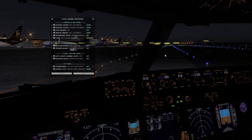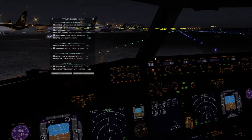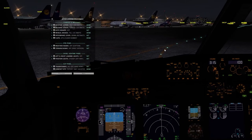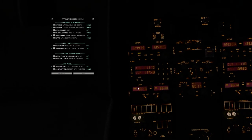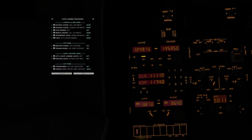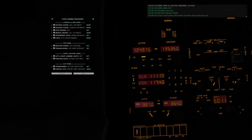We've arrived, Alpaca 13 Charlie. Alpaca 13 Charlie, contact ground 12172, bye-bye. The same, Lufthansa 74 Alpha, welcome to Cologne. Contact ground 12172, bye-bye. On to ground, thanks. 12172, Lufthansa 74 Alpha, bye-bye.